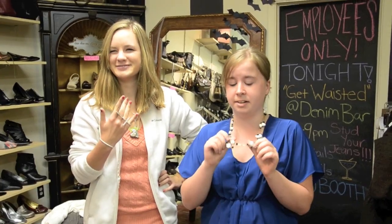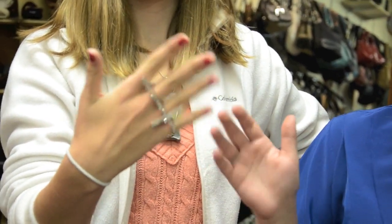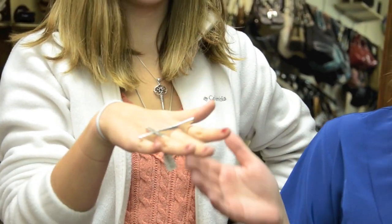Hey, Chic Girls. In addition to all of our awesome studded and spiked jewelry, we also got a lot of really classic pieces in, like this black and white and gold necklace. And the sideways crosses are really in right now. So we have lots of rings and necklaces with that.